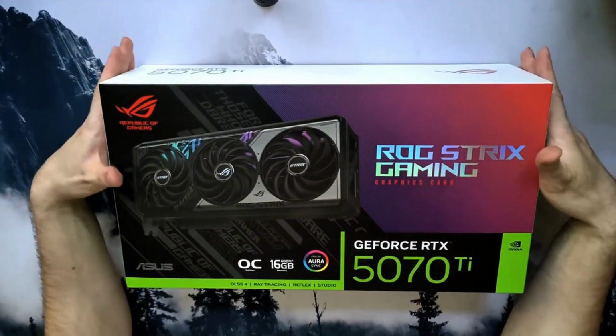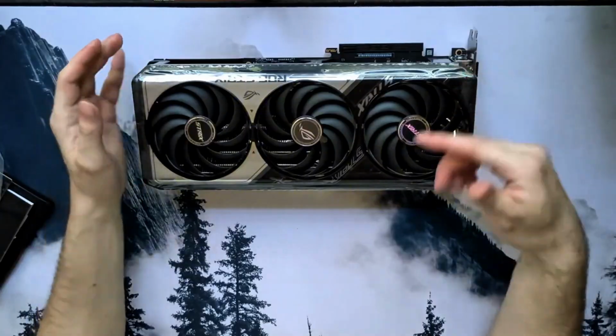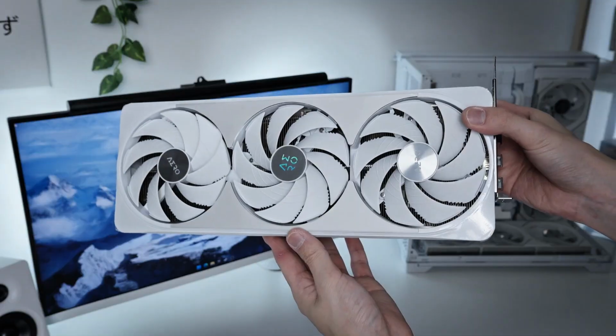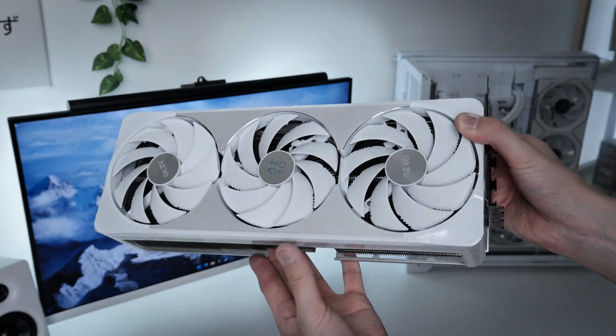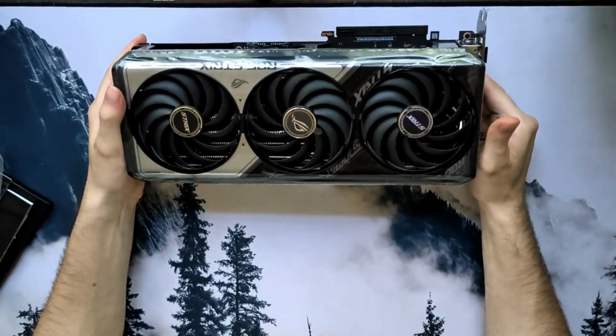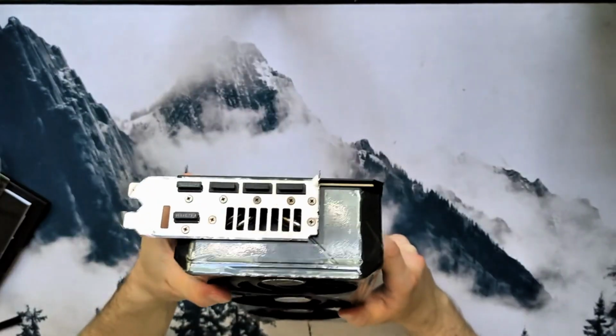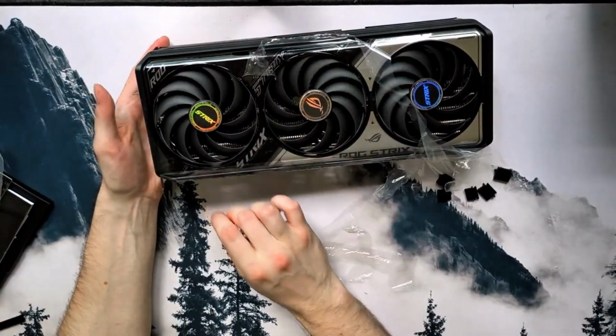Vendor variants with triple fan coolers, vapor chamber designs, and factory overclocks push its performance further. These are usually more expensive, but the increased thermal headroom and quieter operation make them worth the extra in many cases. When shopping on Amazon, look for models with dual or triple fan designs, check the power connector requirements, and ensure your PSU can handle the load.